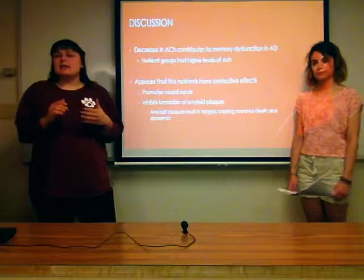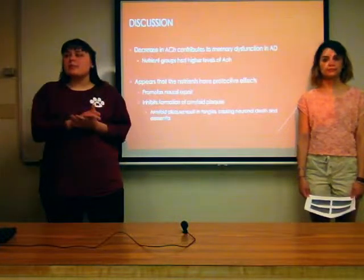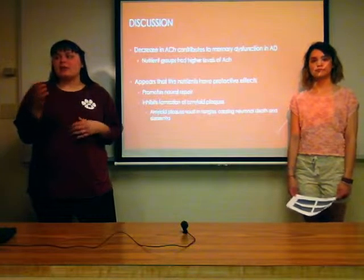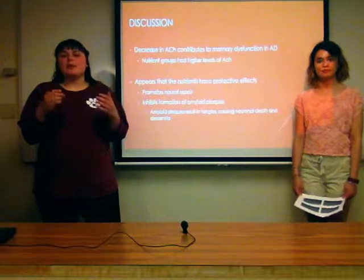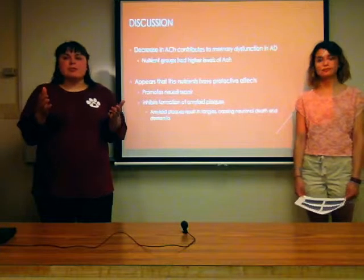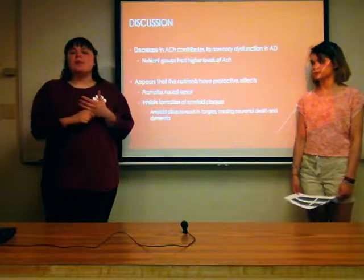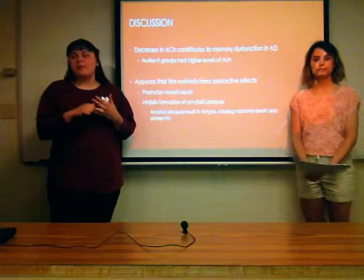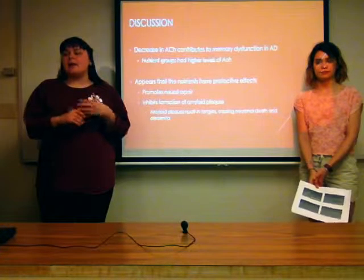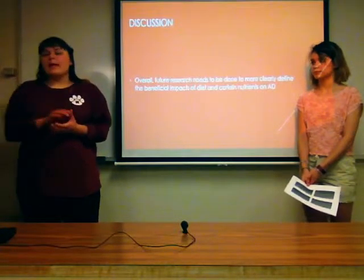We also saw that a decrease in ACH contributes to memory dysfunction in Alzheimer's, and those nutrient groups, in fact, had higher levels of ACH, which improves memory functioning. And it also appears that these nutrients have protective effects, which is really important because these protective effects promote neural repair and inhibit formation of those amyloid plaques, and those amyloid plaques result in those tangles that cause neuronal death and dementia, and so that's very important.